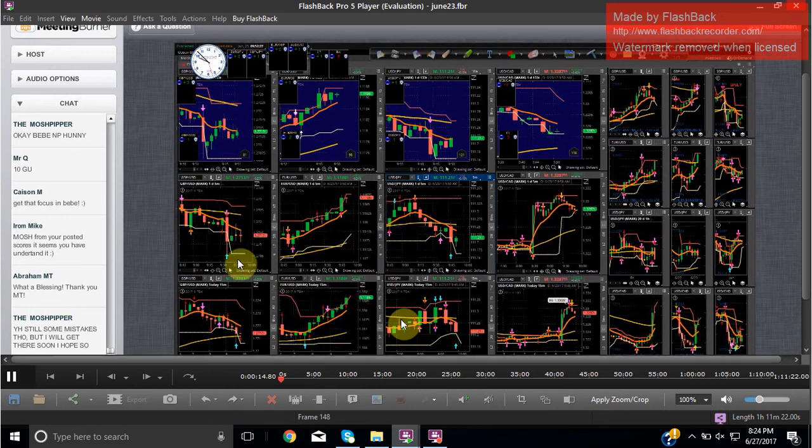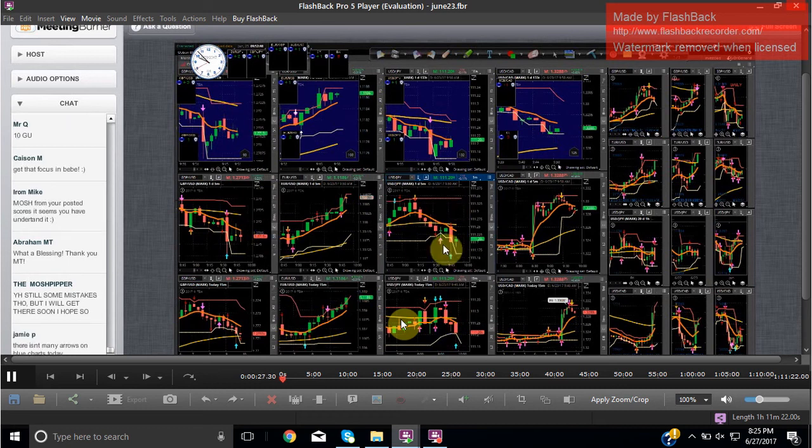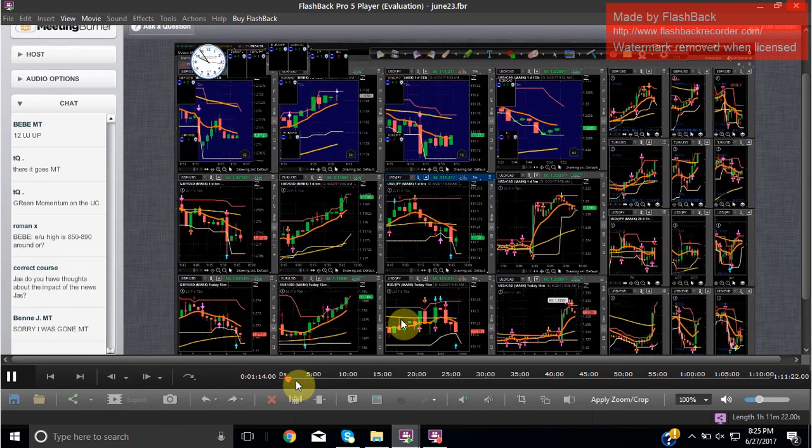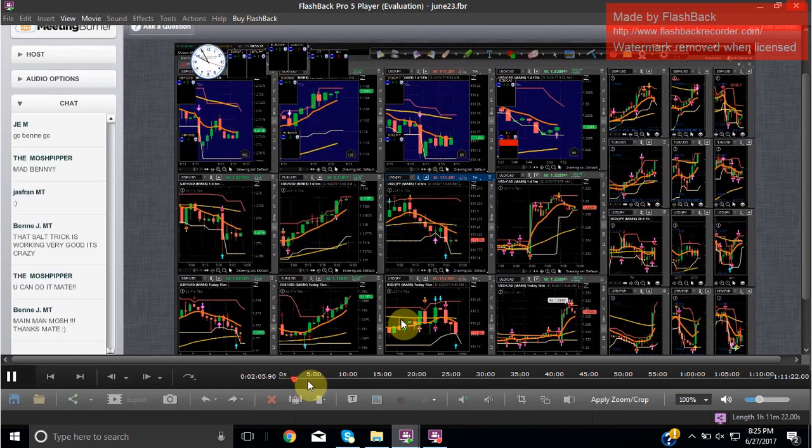And also on the GU, same thing. The GU already has its 15 minute red. So that's a good sign that this GU is going to perform and go up. And the UJ is waiting on basically momentum to kick in. And let's go forward. Let's see what we have.